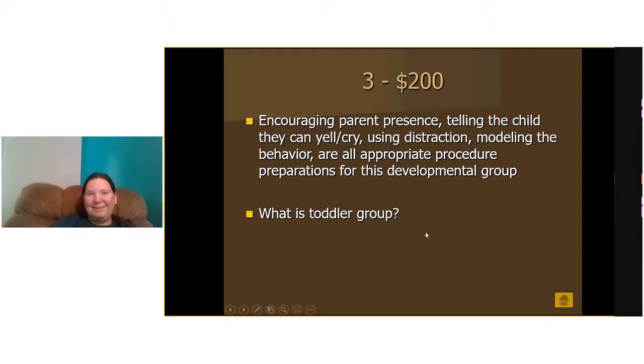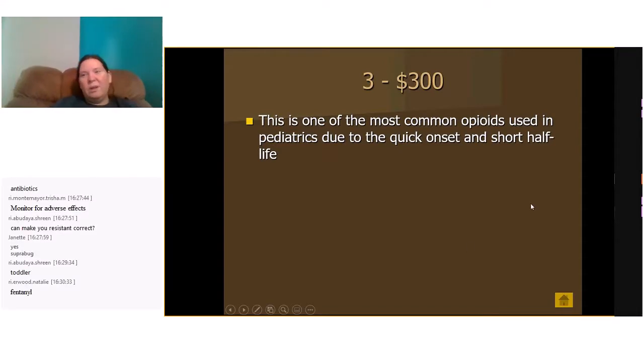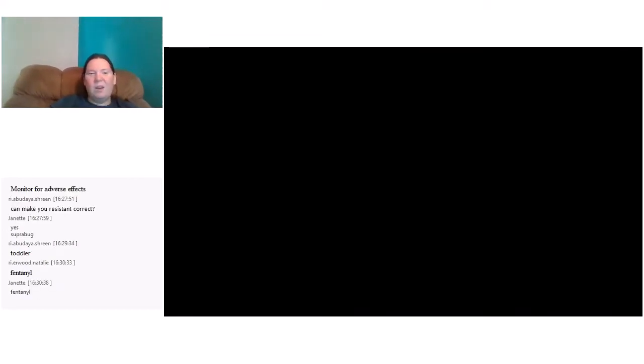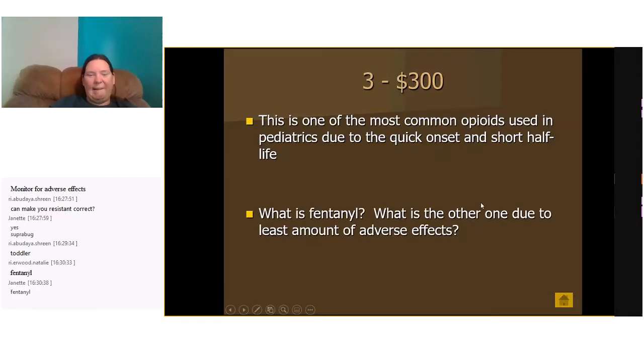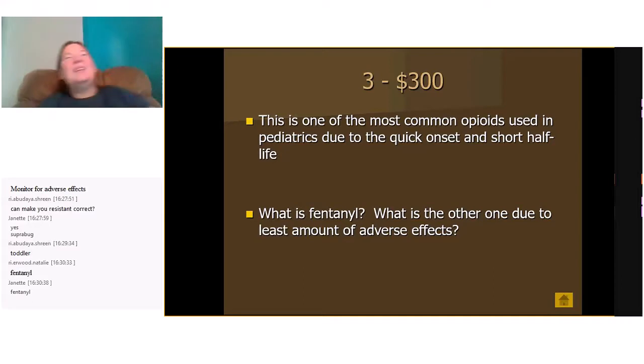Y'all so smart. This is one of the most common opioids used in pediatrics due to quick onset and short half-life. There's two we talked about. Which one is better for quick onset? Fentanyl. Fentanyl, very good. Which one is better for decreased side effects? Is it morphine? It is morphine, very good.